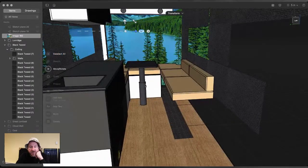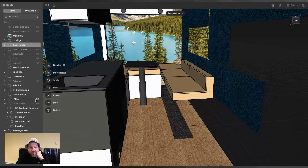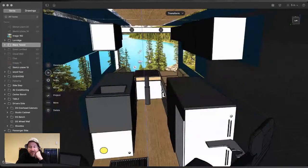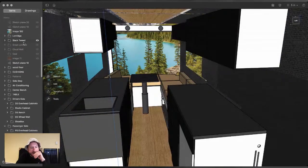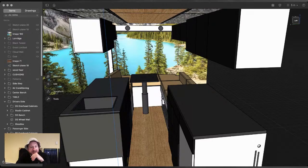I have a lot of windows. I have these whites and I have these tans. Let me bring in the driver's side as well. Okay, there we go. Yeah, I think it'll be all right. Maybe my program was busy tweeting. Now, let's see here.